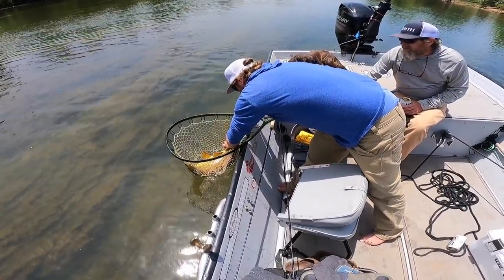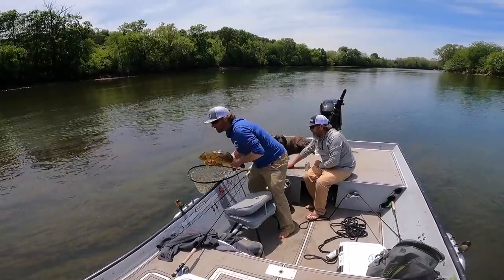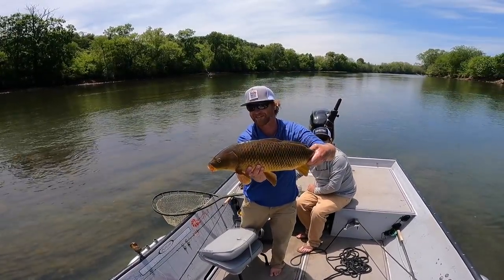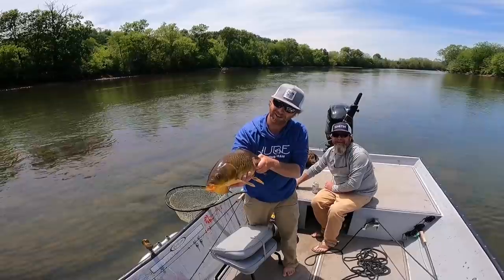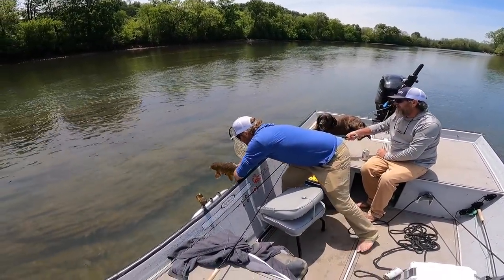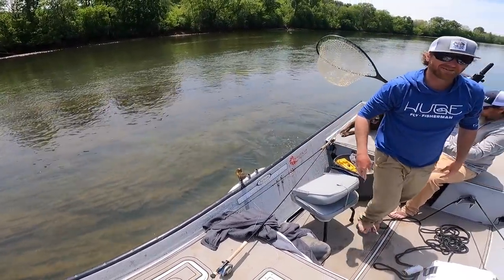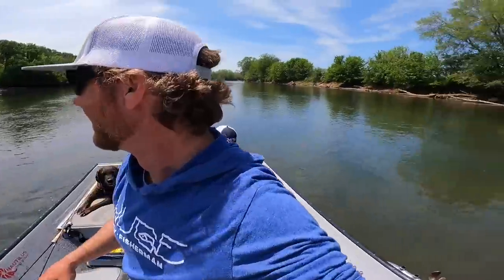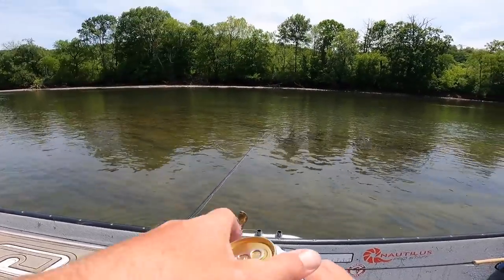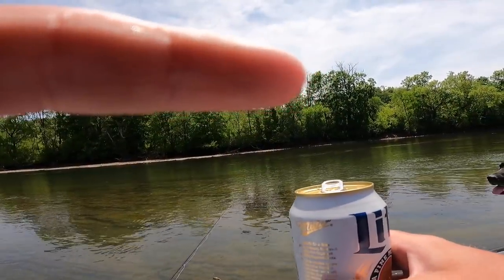That is a very clean fish. First carp of 2021 for me. Nice. Thanks for taking me fishing, guys. Rock and roll. All right. Should swim away fine. There he goes. Right on. No fun at all. No fun. Thank you. Well, well, well. No fun at all.